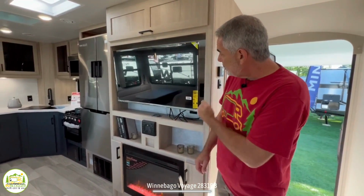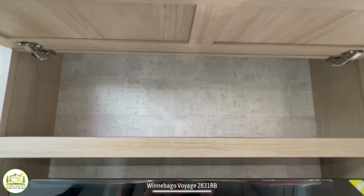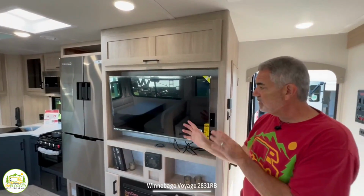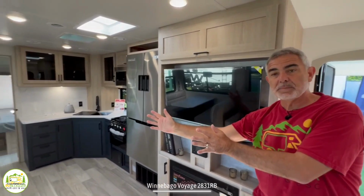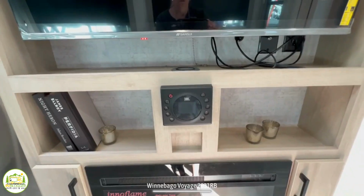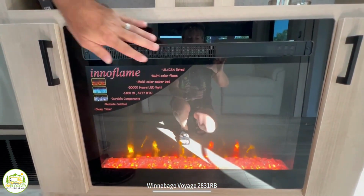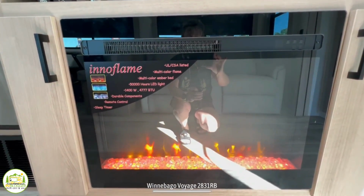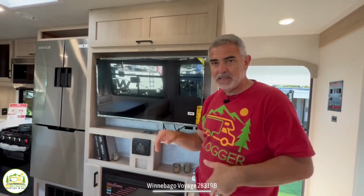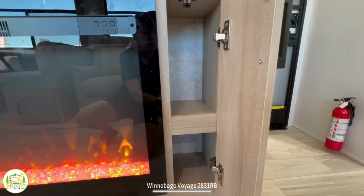Now, as you can see just to my right-hand side here, starting from the top down, we have this very large storage cabinet above the TV. The TV itself is mounted in a great spot because you can see it from your theater seating and also from the dinette. So if you're keeping track of the game or whatever, you've got a great spot to do that. Down below we have some open storage area. All of your radio controls are here as well. And then finally we have the fireplace down below, which creates a beautiful ambiance in your camper. If you're sitting inside at night watching TV, it just creates a really nice feeling. And then there are a couple of storage doors on each side of the fireplace as well.